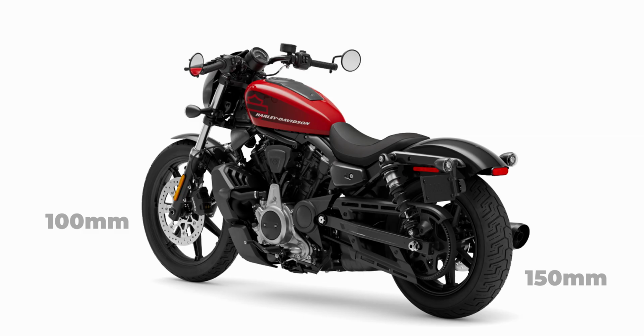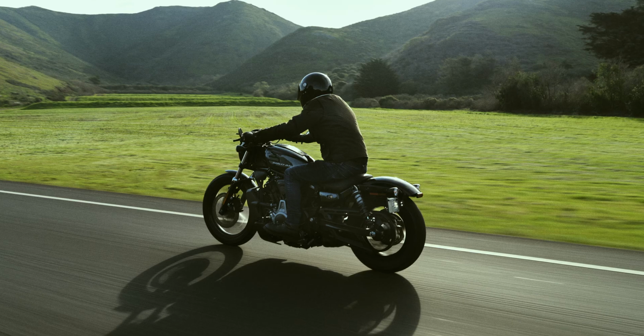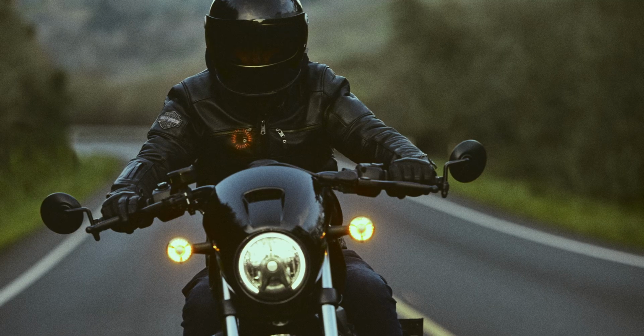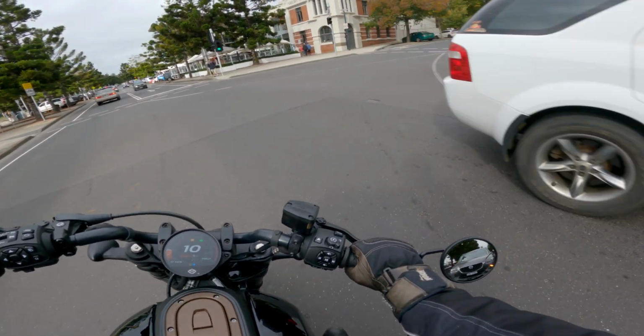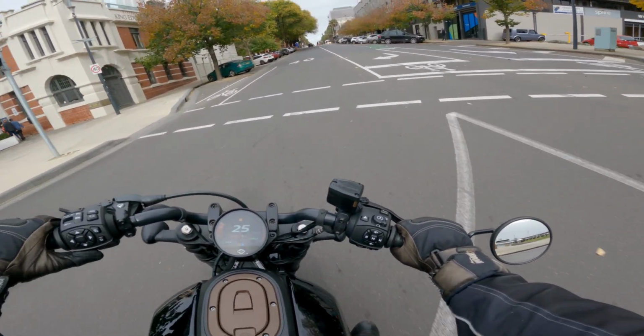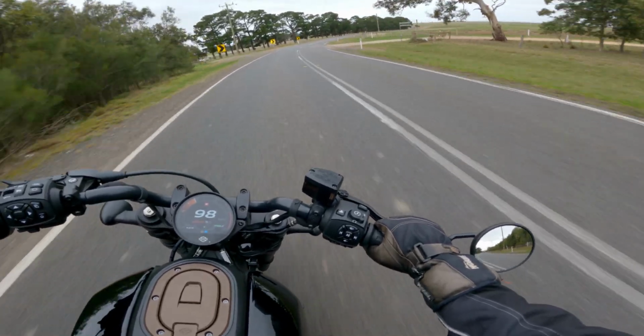Now let's look at how each bike might handle. The Nightster, with its narrow 100mm front and 150mm rear tyres, carries its slightly reduced weight lower in the frame, providing for an easier turn-in and change of direction experience over the Sportster S's wider 160mm front and 180mm rear tyres. Having said that, I was very pleased with the handling of the Sportster S around town and on the higher speed turns, and its change of direction performance was totally fine for me.